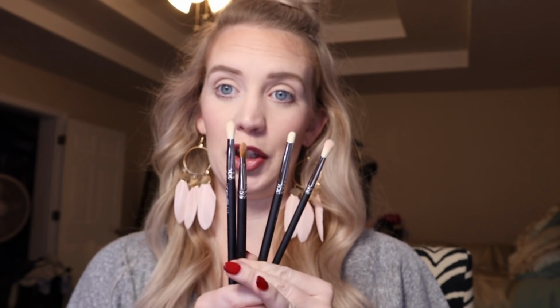foundation on my eyelids. Also, when I went shopping today, I went to the MAC store, and I splurged on some MAC makeup brushes that I've had my eye on for a while. So I'm super excited to use these with this Huda Beauty palette. So I'm just super excited.